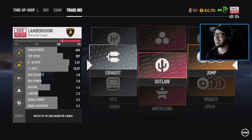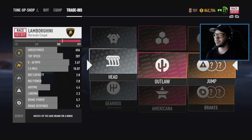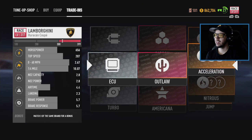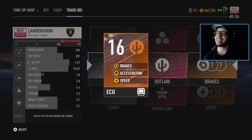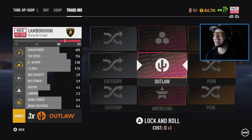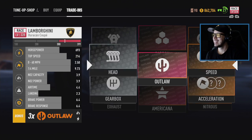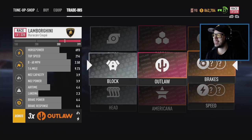All right. Come on. Keep rolling good for us. We want six outlaw. Alright, not bad. Oh, speed acceleration and brakes. Holy shoot. We are decking this car out. Holy moly.